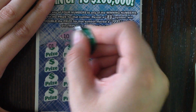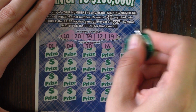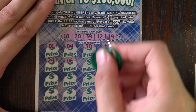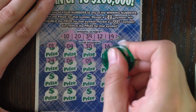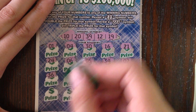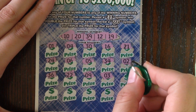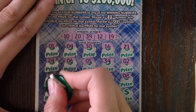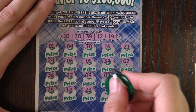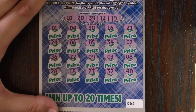We got 1, 4, 30, 16, 21, 24, 6, 5, 34, 2, 36, 22, 9, 3, 8, last row, 28, 18, 23, 32, and 40. Well, it looks like this is the end of the row, Krista.